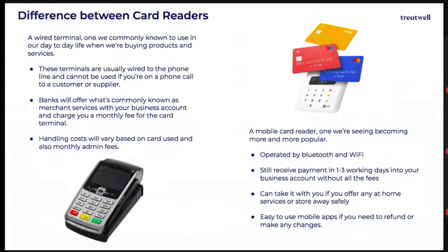So on the right, we'll start off with the more traditional wired terminal. It's one that we're more commonly used to seeing when you go to your supermarket or your corner shop. You'll start to see these ones there. They've only recently introduced the contactless method into that now. But these terminals are usually wired to the phone line.